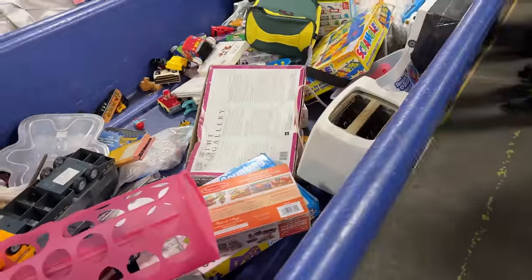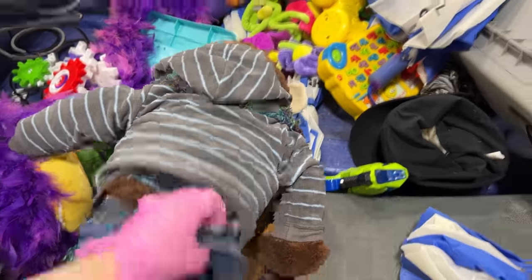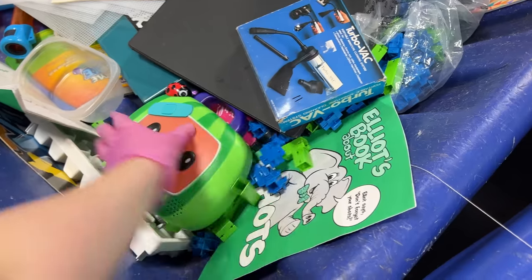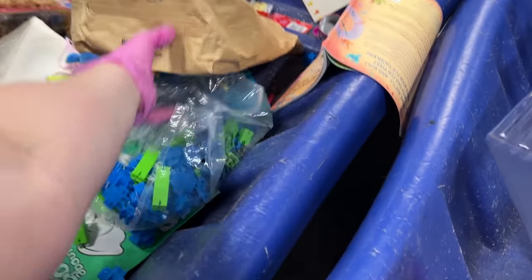Gotta really see what's going on, you know? A Scrabble. Scrambles. Who's this fella? What's his outfit? He's dressed in like a regular outfit. I mean, he's a cool monkey. Just in that outfit. He's pretty dirty. That's what I'd say about him. A racetrack. Lots of little games today. Nice bin. Empty box. Oh, here's another Cocomelon thing. Oh, I thought there was gonna be like trinkets in it. Gotta get in there. I see a Cocomelon doll on the other side.